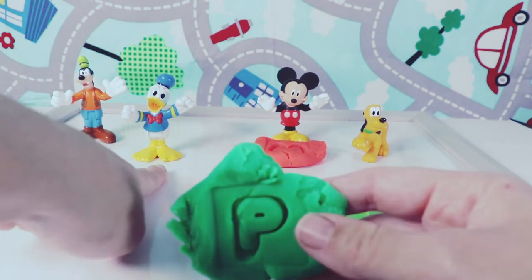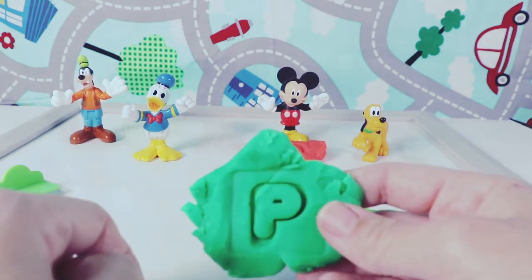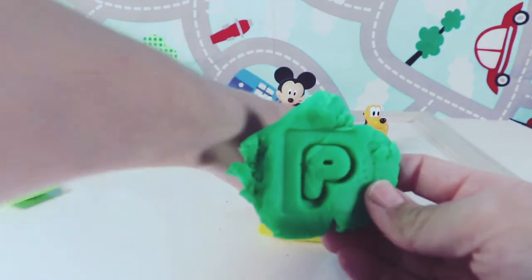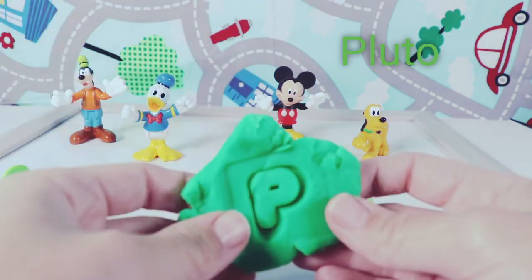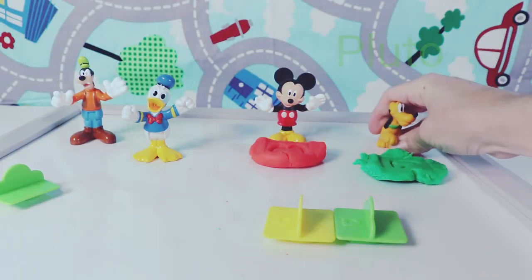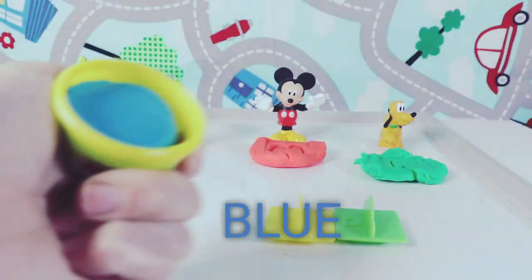Let's see, Donald. P, P, Donald. I don't think so. We already know Mickey starts with the letter M. Woohoo! Let's try Pluto. Pluto. I think we have a match. Yay, I think it's safe to say that our friend Pluto is pretty excited. Now let's open up the blue Play-Doh. We're opening up the blue Play-Doh to make another letter.